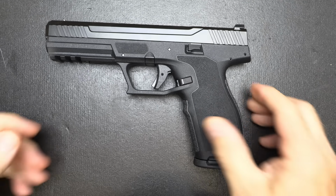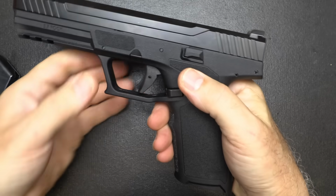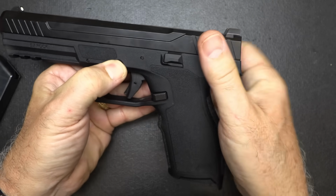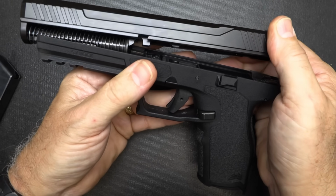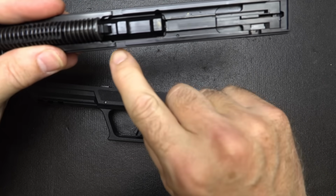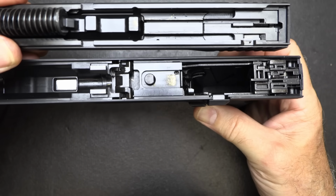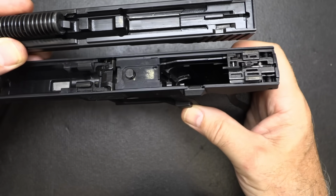Now, as far as disassembly, we're going to drop our magazine and check the chamber. It's empty. These are your takedown tabs, so you first pull your trigger, then take your takedown tabs. What I do is I pull back a little bit and then pull forward, and then it comes right off of the rail. If you'll notice, there are tabs here and here that correspond with your rails on the firearm. So it's a little bit different, actually kind of like the CZ.